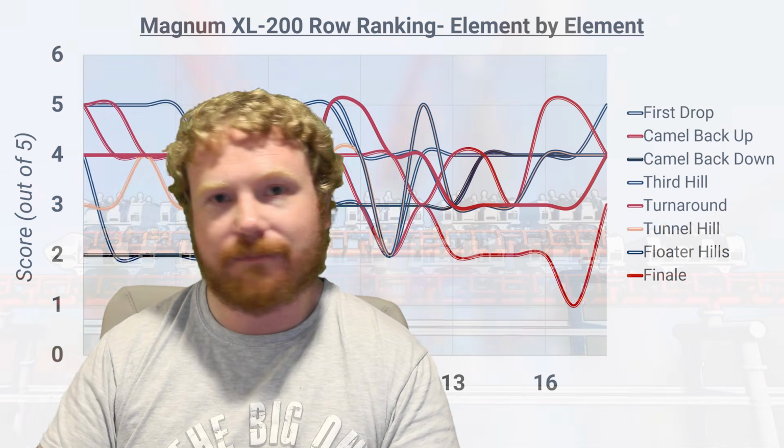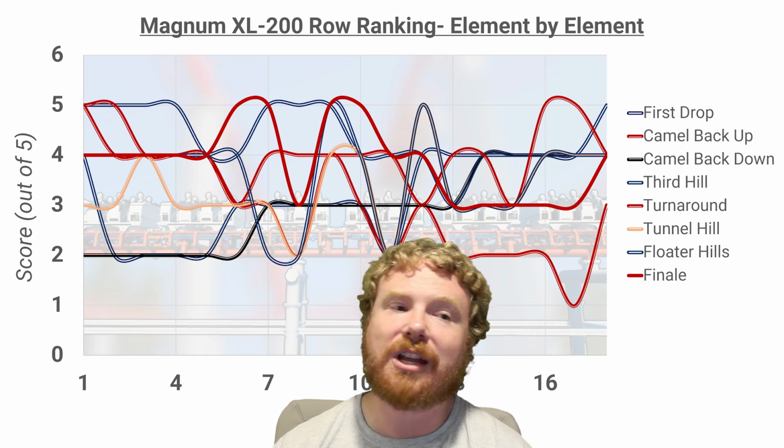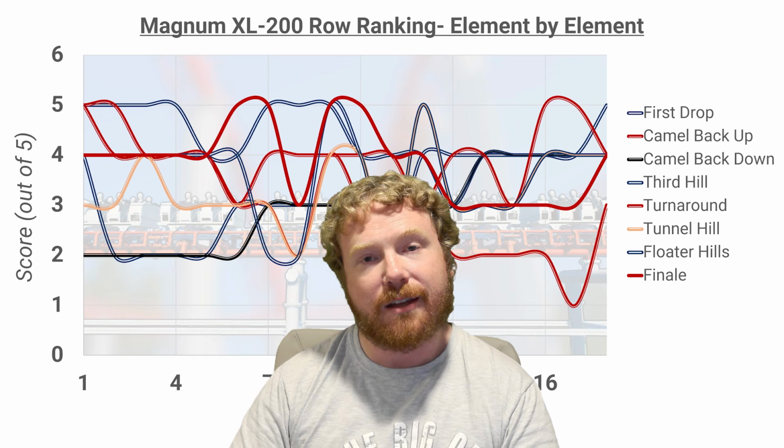Finally, I'm going to break down the ride element by element, because we can. I have the data. How does each element ride in each row? Well, take a look here. This chart probably looks like a whole load of gibberish, so I split out each element individually for ease of viewing. Let's do it. We start with the first drop.